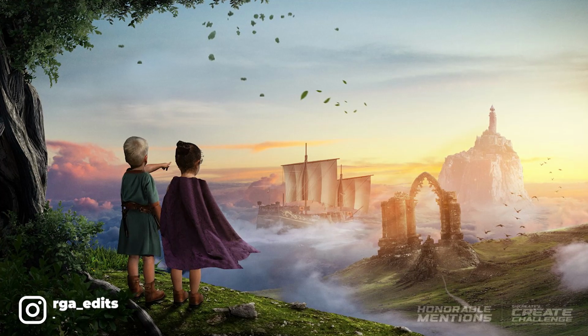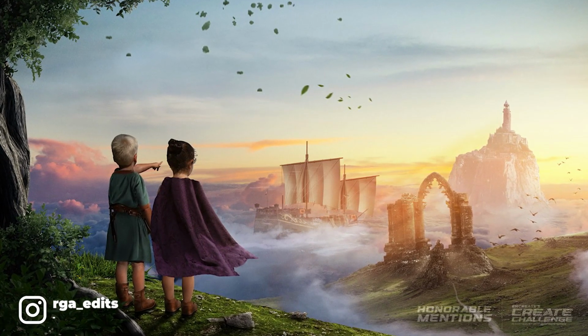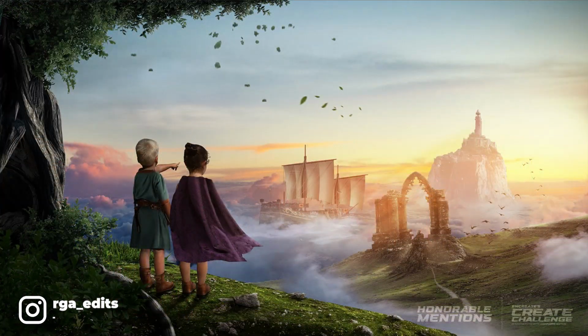Just look at the colors. So pleasing and beautiful. Absolutely stunning work. I'm not sure, but I feel the distant hill could have been a bit darker, but anyways, superbly done. It was really a tough decision not to put it in top 10.